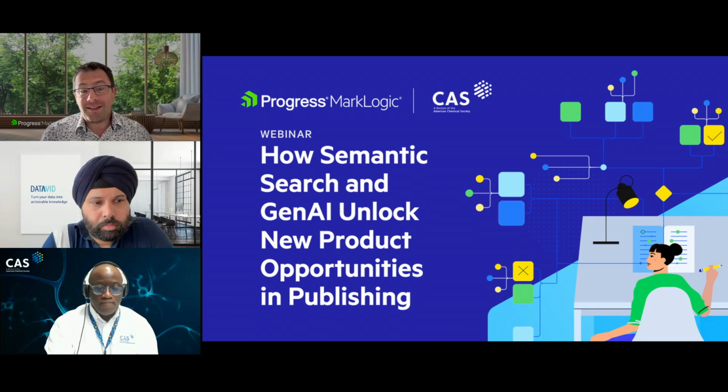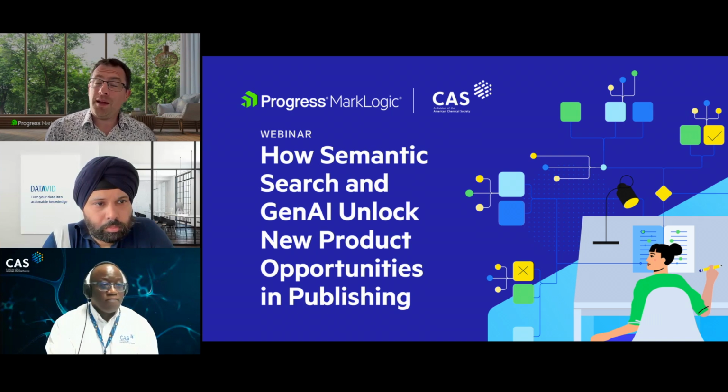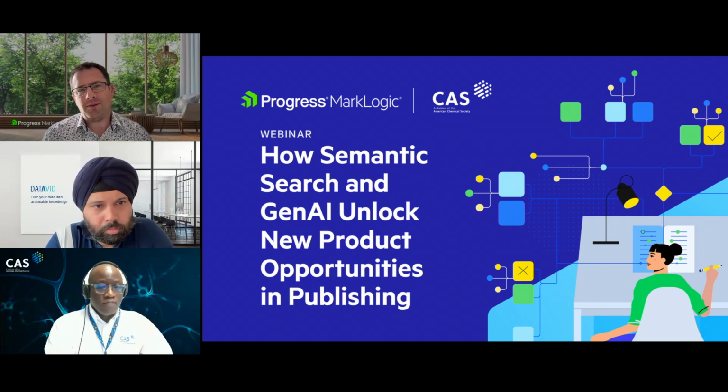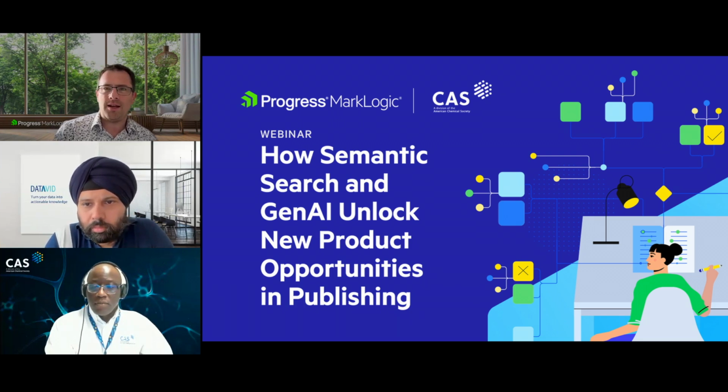As the title implies, today's session is focused on unlocking new product opportunities for content creators. That may mean traditional publishing organizations, but also any department in an organization that's looking to create a corpus of content. That might be technical manuals, customer guidance, or regulatory reporting. We will discuss how to take your content and make it suitable for the next generation of content consumption via semantic search or GenAI.